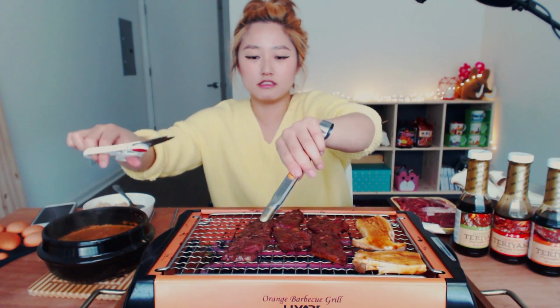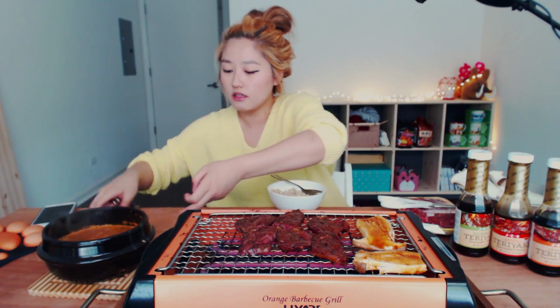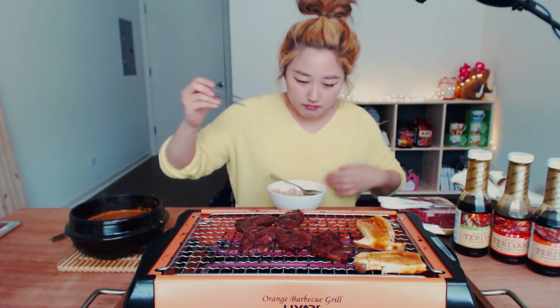For things like beef teriyaki or any kind of beef grill, I don't like to use the leaves, the traditional way. You know, those leaves that I use to wrap it together. I personally don't like to do it when I'm eating beef. Okay, let's try the regular teriyaki. Okay, now let's try the spicy one.